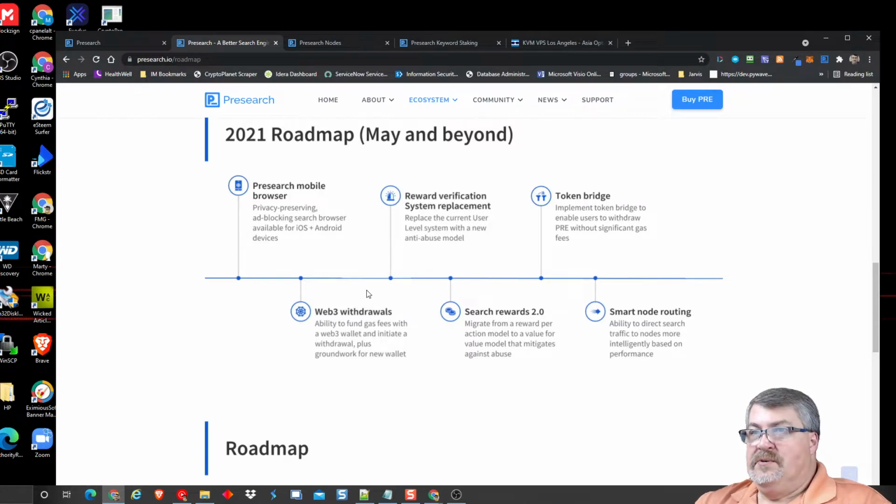Web3 withdrawals: sites like decentralized exchanges and other locations, web wallets, other things, all of that technology is now integrated, so you can use some of those to withdraw your pre-tokens. Then the reward verification system replacement, they're working on how they verify rewards so people aren't gaming it and there's no fraud. They're really big on people not fraudulently gaming the system to get rewards unfairly. They want that to be an equitable system. I'm not sure where they're headed with it right now, but I know that they are actively trying to make that a better experience.